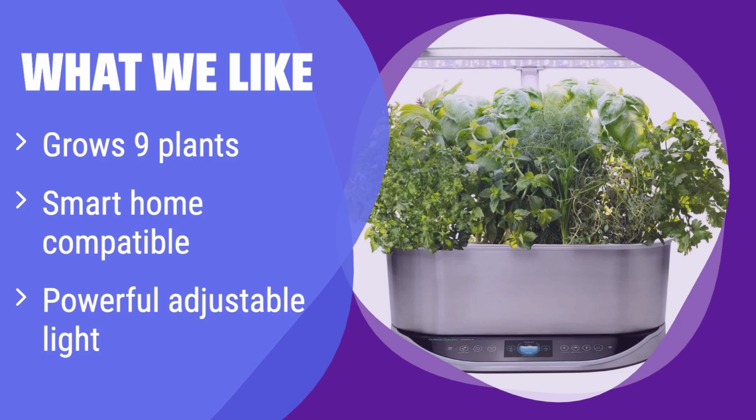Its smart features, like Wi-Fi and Alexa compatibility, offer advanced control and monitoring. If you're a tech-savvy gardener who wants to grow a larger selection of herbs and vegetables with maximum convenience and efficiency, this is the one to consider.